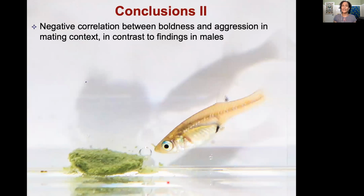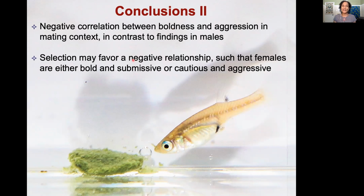We found that negative correlation between boldness behaviors and aggression in a mating context. This is in contrast to findings in males of G. metallicus, of other piscileids, and of other taxa. In those cases, with males, typically there's a positive association between boldness and aggression. In females, it's possible that selection actively favors a negative relationship, such that females are either bold and submissive or cautious and aggressive, so that they exhibit an adaptive negative relationship.